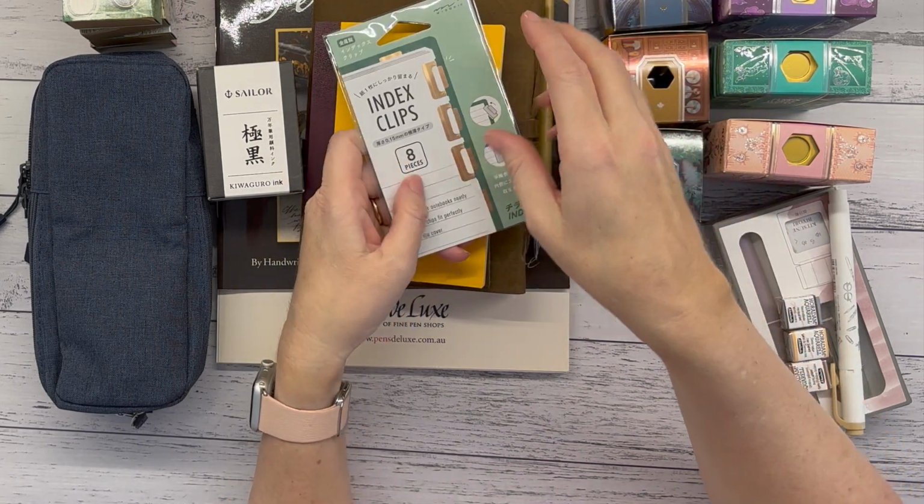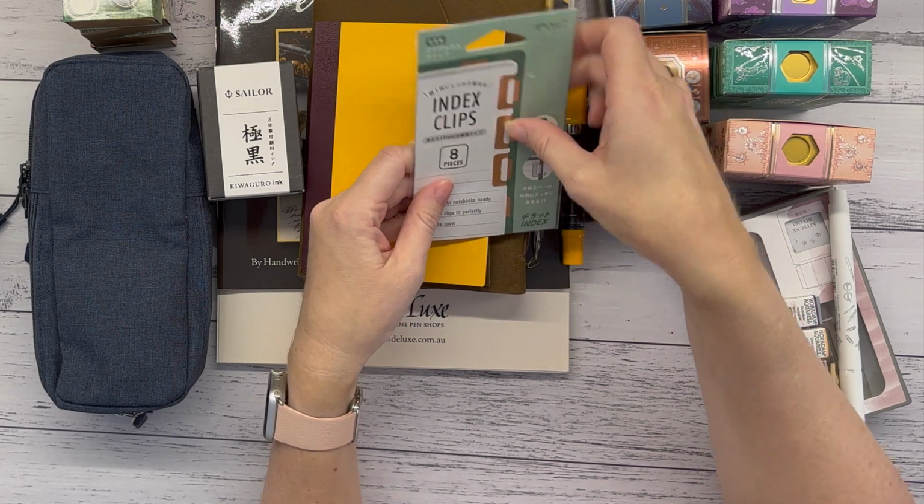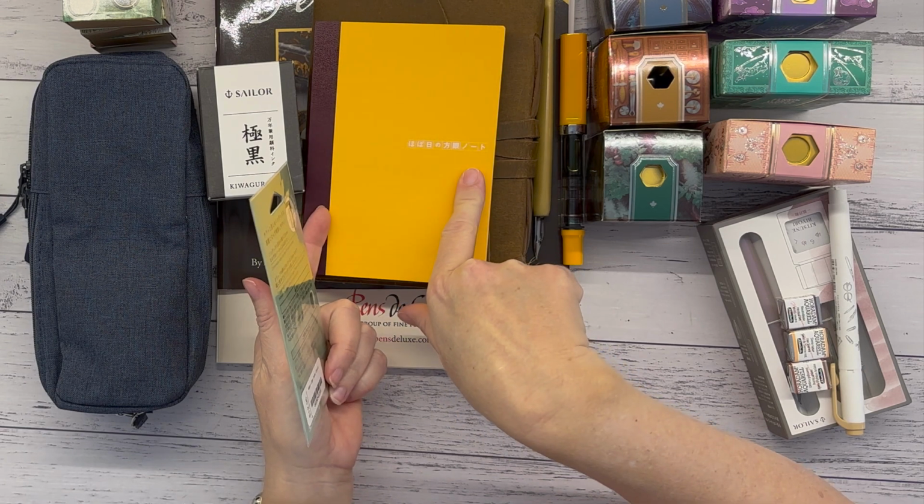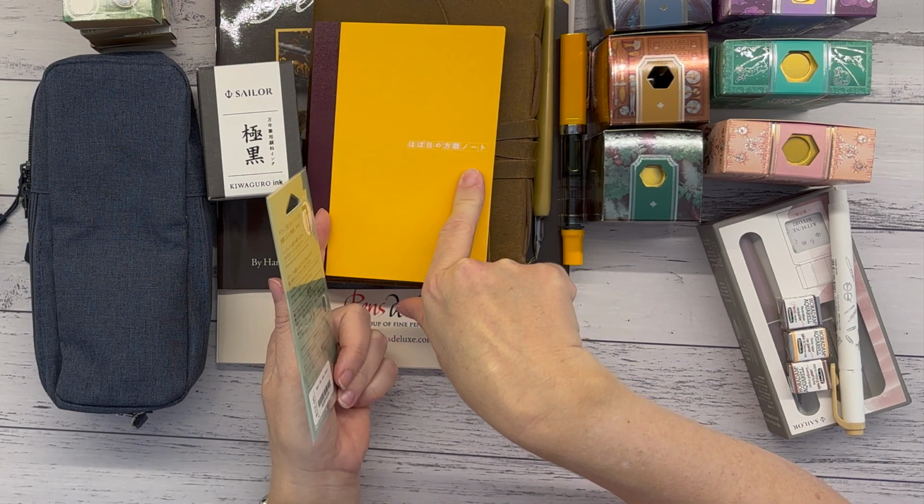And I'm just going to have a bit of a confession here. I actually have purchased an A6 cover for this, but there's been a problem with it.